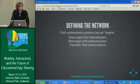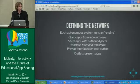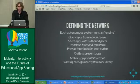And we can also transform. For example, common named apps. If I receive a directory from UC San Diego or UC Berkeley, I don't want to call it the directory because I've already got an app in my store called the directory. But I can curate that and transform it to say UCSD or Berkeley directory instead. And finally, we have to provide interfaces to local outlets. Local outlets are the things that actually present the apps to our end users. Examples are a mobile app portal or storefront, as well as a learning management system tool library. So, ways that people are actually going to interact and get these apps.